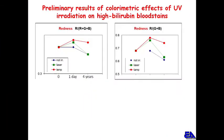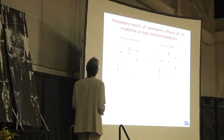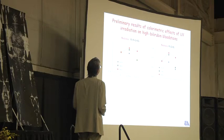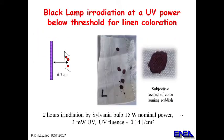And these are the results. What about redness? Redness can be estimated in two ways. I can calculate the red part divided by the total red, green, blue components, or I can calculate the red divided by the remaining part of the spectrum, green and blue. The results show the same trend. Here it is just more prominent, more visible than here, but the meaning is the same.